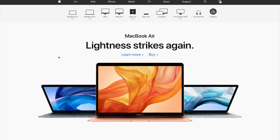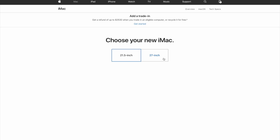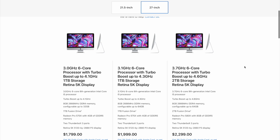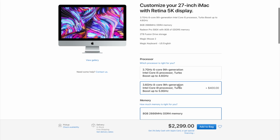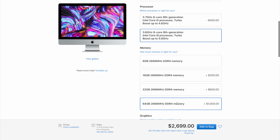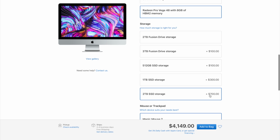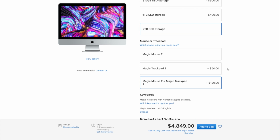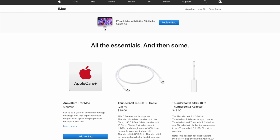Now, if you want to purchase everything, you can use your Apple Card, and then you get 3% off of the final or the total price. But we're not using the Apple Card right now. 27-inch starts at $2,299, and we put 400, 1,000, 450, 700, and 129. That's $4,978. Let's get that into the bag as well.